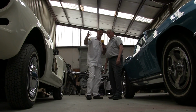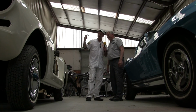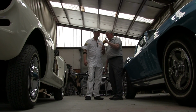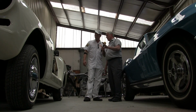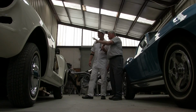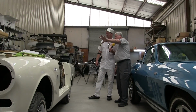Dennis, that's an Alpine and a Corvette next to each other. Yes, sir. So you got this thing in 1,000 pieces, man. How do you keep up with it? Well, that's a great question, and it's a challenging one. But what we have done is taken carts when we disassembled it. Everything is labeled, and what we do is the parts follow the car.